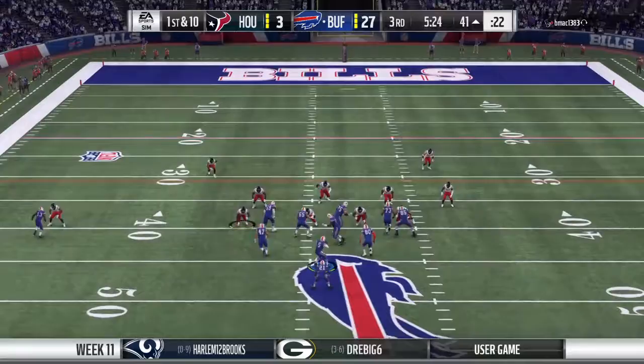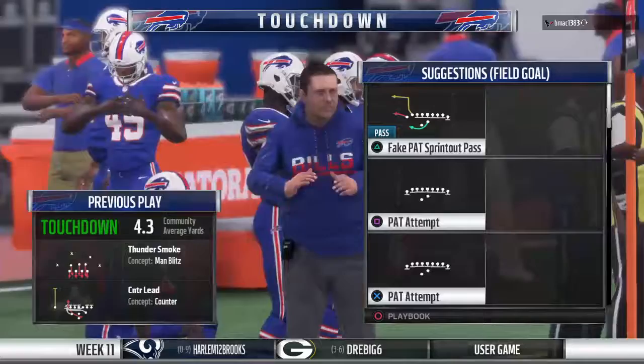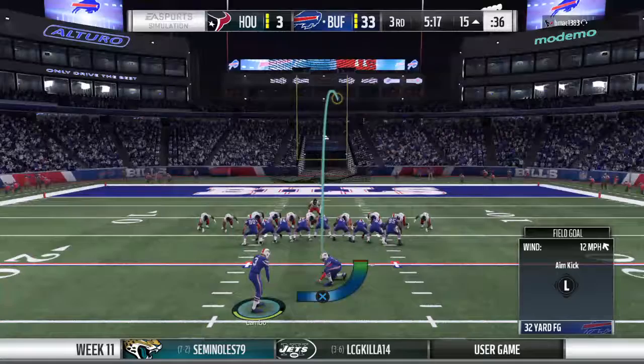A handoff as they run the counter play. Room here to run. The 20. And all the way home for a Bills touchdown. A great play there. His 10th touchdown of the season, 2nd of the game. And the Bills continue to pour it on.